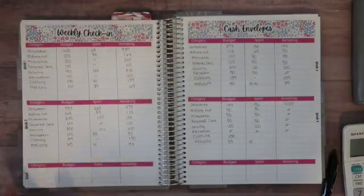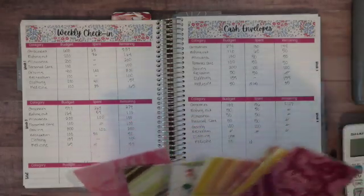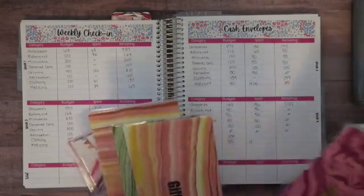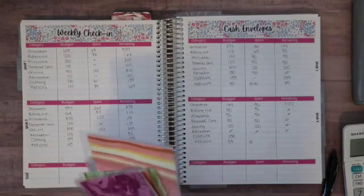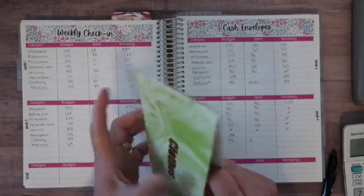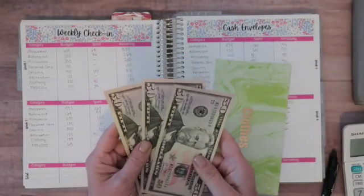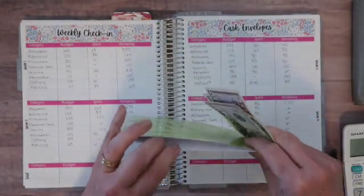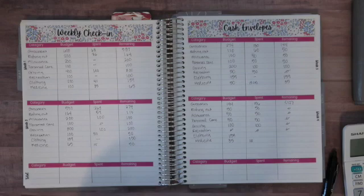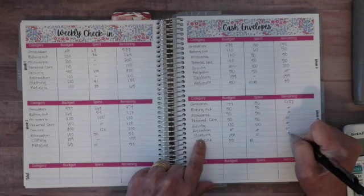Clothing. So what I did with clothing, I did have $50 left in my envelope because, you know, I'm trying to save up my clothing money. So I went ahead. Where's clothing? Oh, right here. So what I did was I rolled it into my envelope already. So I have $150 left, and I still have $9 in my account that goes into this envelope. But I'm trying to kind of let this roll over. So I went ahead and moved that. I didn't spend anything, so I still had $159.